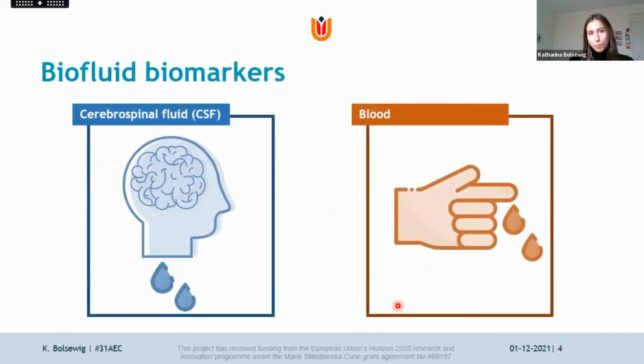And if we're talking about biofluid biomarkers, what do we actually mean? So a biomarker in general is a measurable indicator of some biological state. And in our case, we want to measure proteins in different biofluids that reflect the disease state and help us to differentiate different types of dementias from each other.